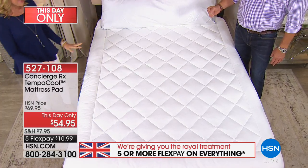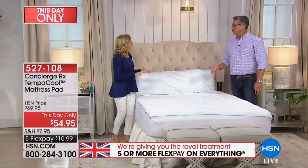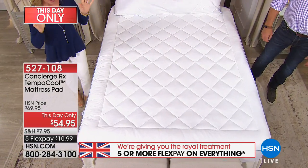Right? And what I like about this one is some people shy away from a mattress pad because they really like their mattress, and they don't want to change the feel of it. This one will complement it in a couple ways. That added softness and loft, I want to talk about the knit construction.